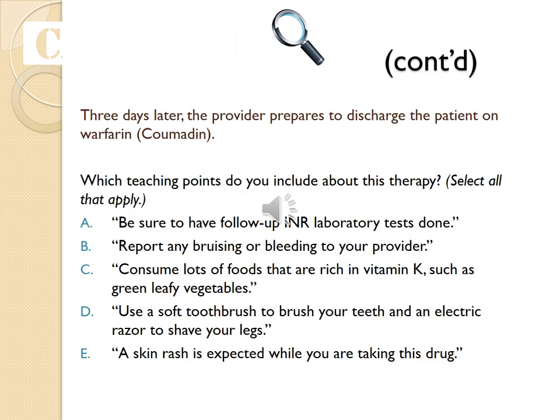Three days later, the provider prepares to discharge the patient on Coumadin. Which teaching points do you include after this therapy? Select all that apply. A, be sure to have follow-up INR laboratory tests done. B, report any bruising or bleeding to your provider. C, consume lots of foods that are rich in vitamin K, such as green leafy vegetables. D, use a soft toothbrush to brush your teeth and an electric razor to shave your legs. E, a skin rash is expected while you are taking the drug.